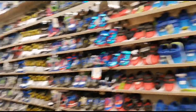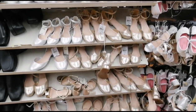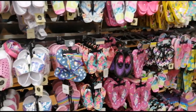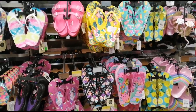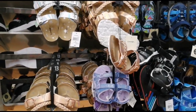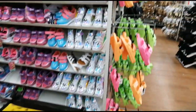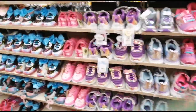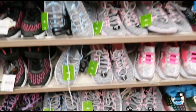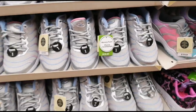Kids shoe, water boots. These shoes $20 for the kids. Summer sandals $5. I like these. I should get one for my girls. What's the price? $20. They don't have the bigger sizes for the Moya. These are sneakers for $10. This is the soft ones, $10. And then as we go down, that's $19.97.